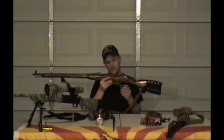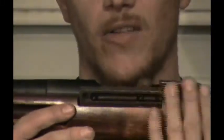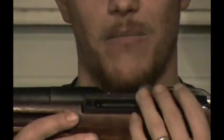Bruce, do you got this little rail I've installed on this little guy? Can you see that right there? I want to show you guys something. Okay, so this is a little rail. This is a steel rail on the side of this rifle that I had my gunsmith install for me. He had to tap and drill the receiver and put it on. Rifle's unloaded. We are clean, we are safe, we don't handle loaded weapons in the videos.